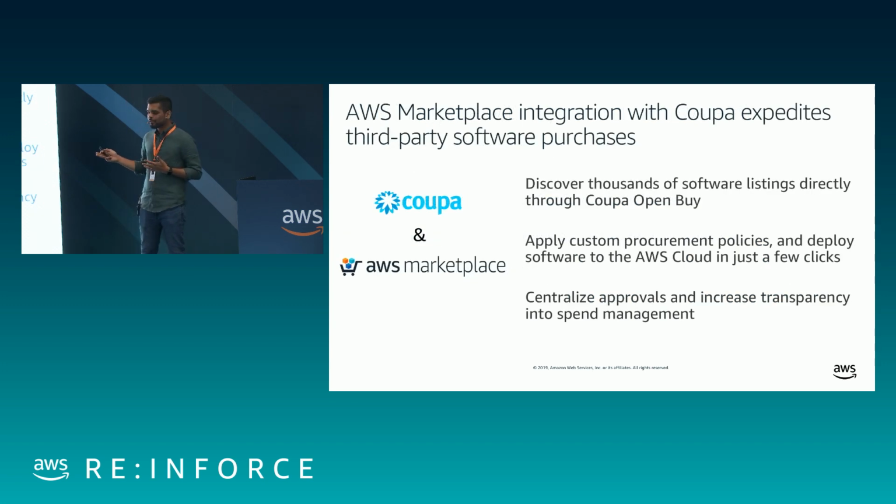So I'm pleased to announce that as a part of that integration, we are now integrated with Coupa software. Coupa is a business leader in spend management. And now you can directly log in to Coupa and procure thousands of software listings that are available in AWS Marketplace. You can apply those same custom procurement policies that you have been using in your procurement tools, and you can start deploying software directly into AWS Marketplace with a few clicks.